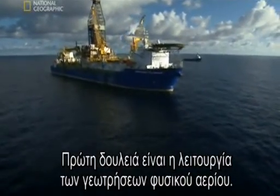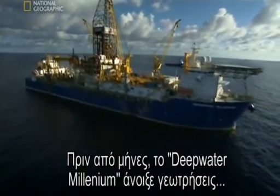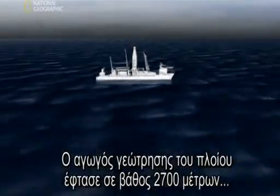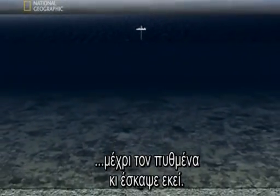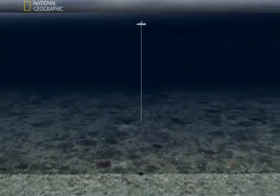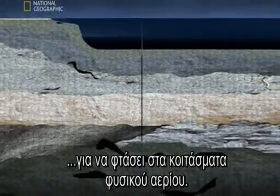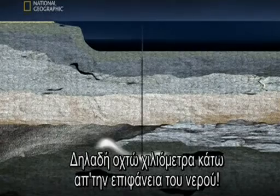The first job is getting the gas wells up and running. Months ago, the Deepwater Millennium drilled wells for this project. The ship's drill pipe reached 9,000 feet down to the sea floor and dug in. Then it punched through another 3 miles of sea floor to reach pockets of natural gas, an incredible 5 miles below the water surface.